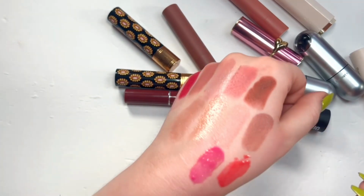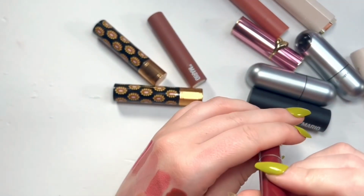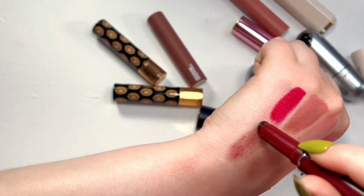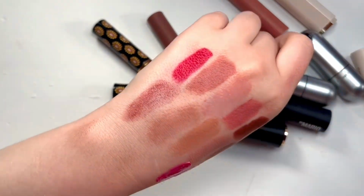I'm obsessed with these. And look at these shades. How perfect for summer. We have the classic Clinique Black Honey. Do I wear it? No. Do I want to though? Yes, I do. I'm gonna have to pull that out one day.